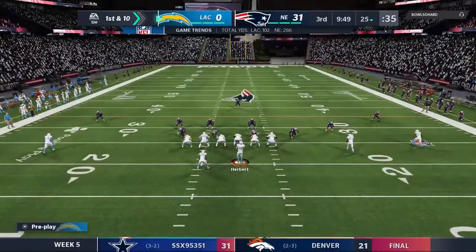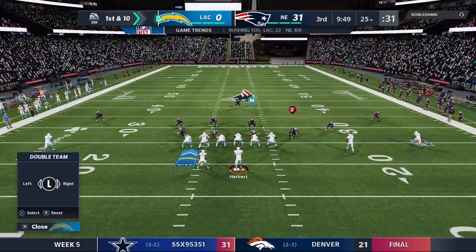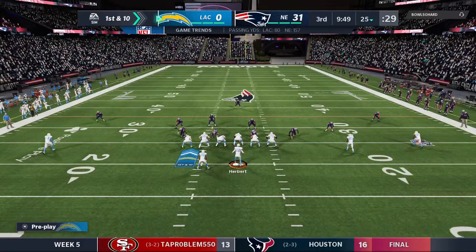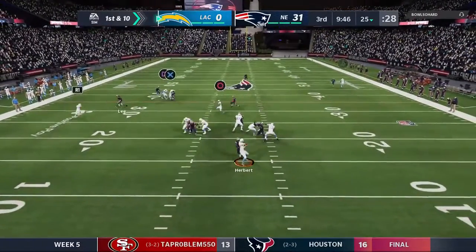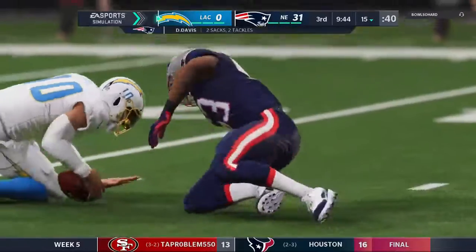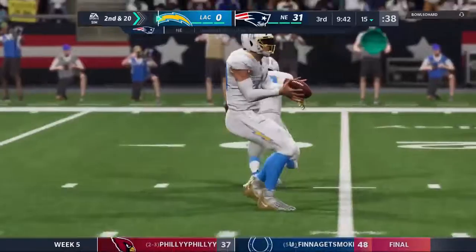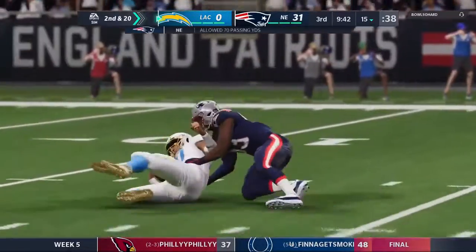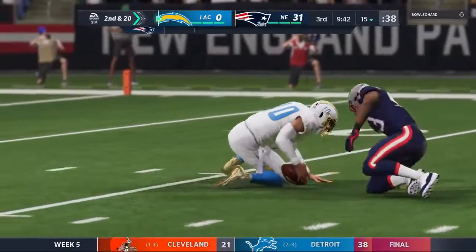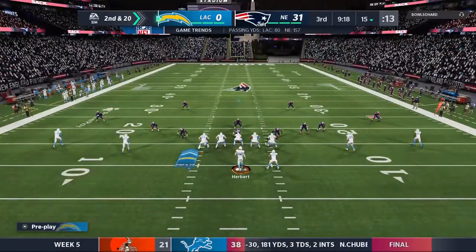Herbert and the Chargers now with a 1st and 10 at their 25-yard line. And from the shotgun, he'll throw. And he goes down. It's a Patriots sack. Demario Davis able to drop in that time for his 2nd sack of the evening. Well, so much for setting the tone of the drive offensively. Giving up a big sack that loses that kind of yardage, not a great start.